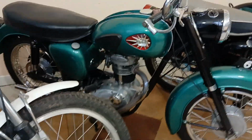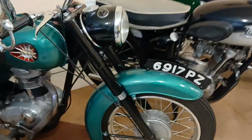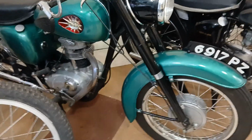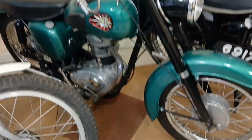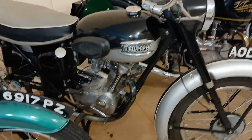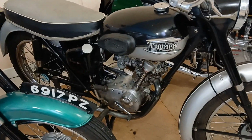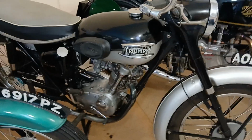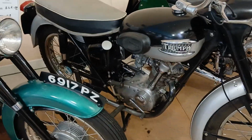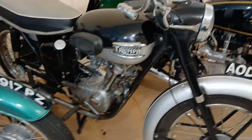And here we come to a BSA. This is the BSA C15, if I'm not mistaken. Yeah, the C15, which was manufactured in 1966. And beside that we have the Triumph Tiger Cub. Tiger Cub was a very popular machine. One of the people from Northern Ireland that started off racing the Tiger Cub was Ray McCullough, and he rode the Tiger Cub to great success.